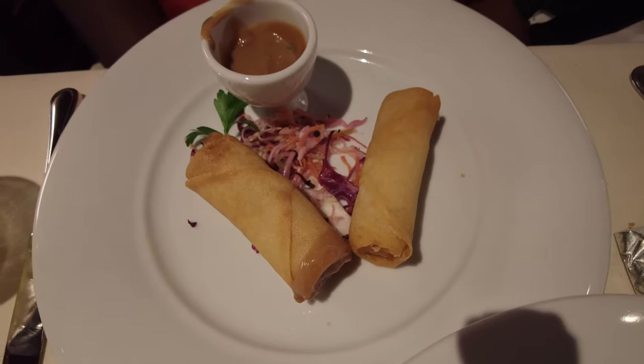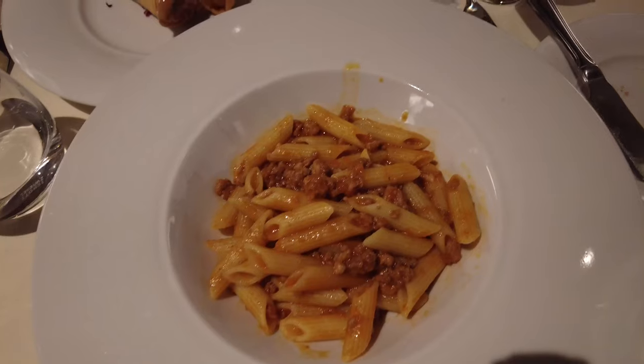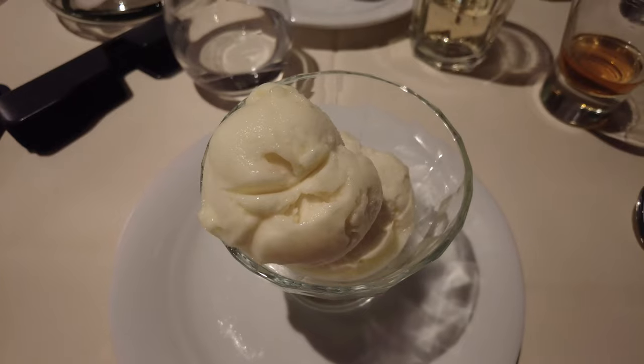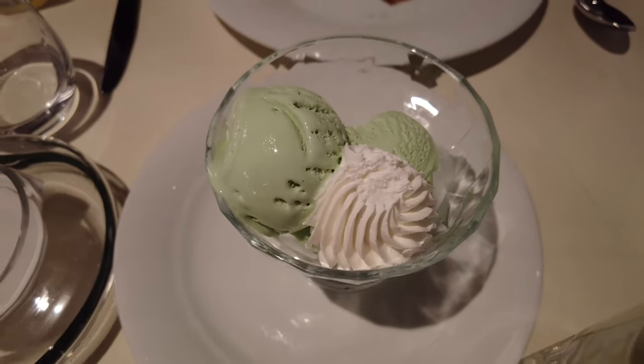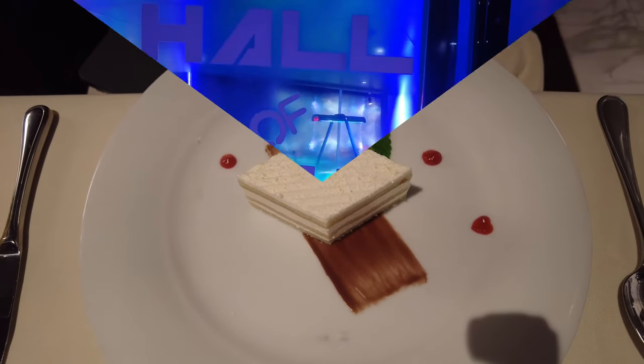So for dinner, it's just me and my mom because my dad was watching the game. We had spring rolls. Those were good. The lamb shank was really good. I had spaghetti bolognese, and that was okay. It's kind of mid. And then, of course, they had pistachio ice cream. I had to eat that. That was so good. And so was the tres leches cake.